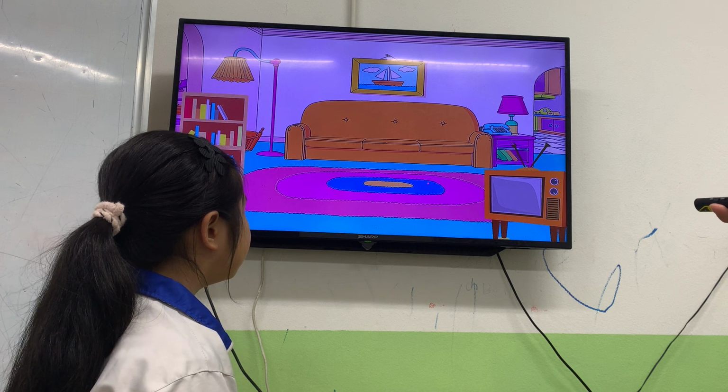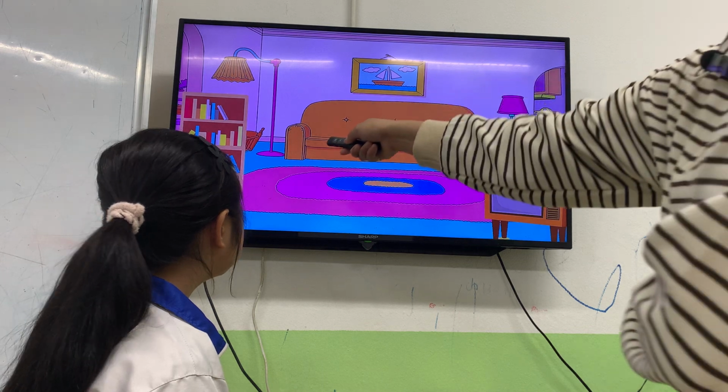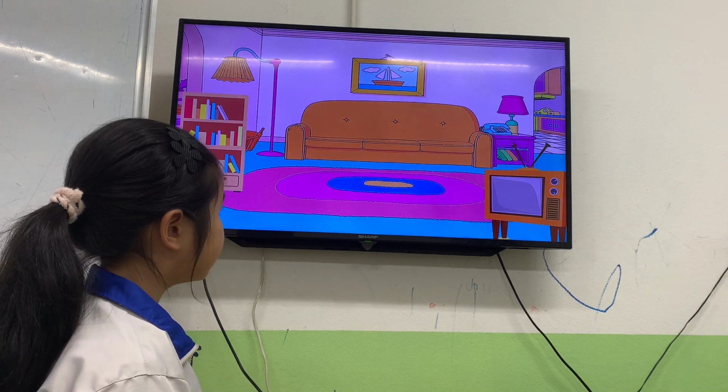It's a television. What is this? It's a desk. And how about this? It's a bookshelf. Okay, that's good. Next one.